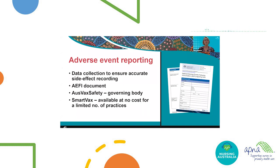Any of you can actually go to AusVax Safety at the moment and have a quick look at what the reactions are out there. So the adverse reactions that we would report at the practice would obviously be those severe reactions that happen, particularly in that first 15 minutes. And because it's a new vaccine, we should probably be reporting anything that happens in that first 15 minutes, just so that we get a really good overview of what effects this vaccine might have.